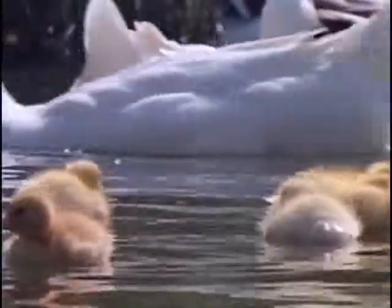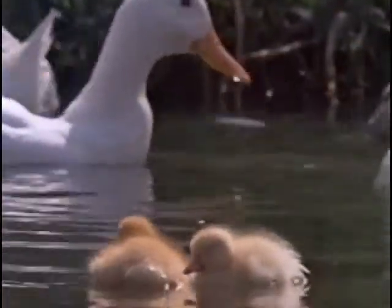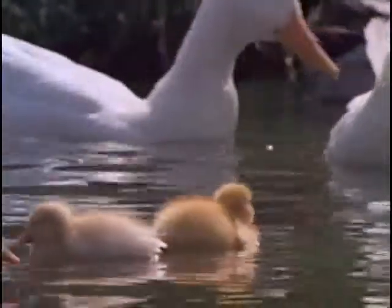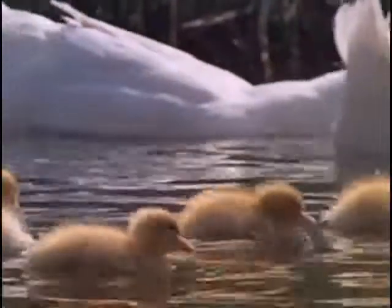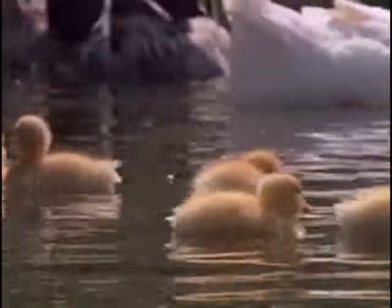In time, the ducklings will become full-grown and take their place among the other hens and drakes swimming on the pond. The hens will lay their eggs in nests not far from this very pond. Then they'll have ducklings of their own and begin the cycle all over.